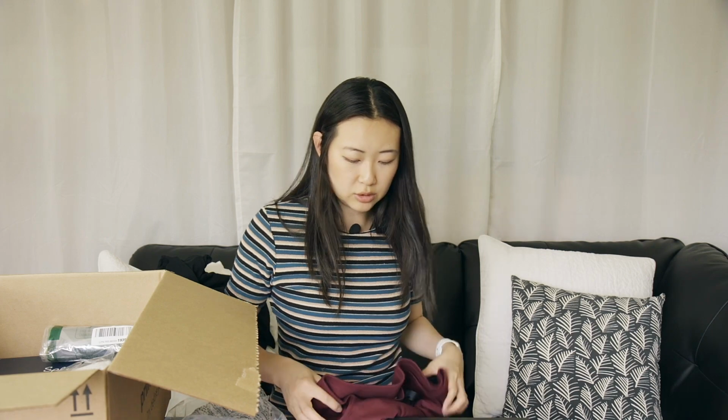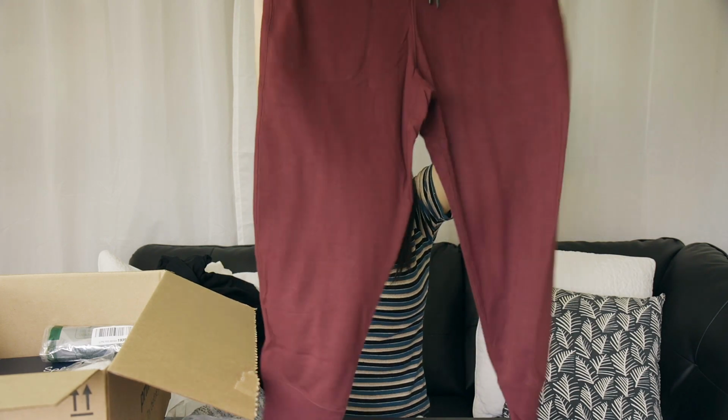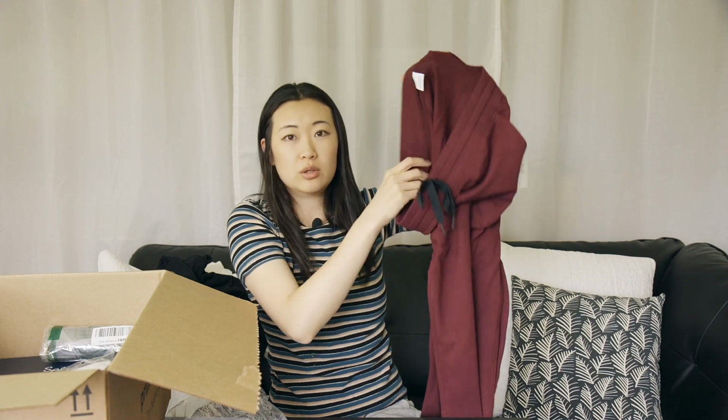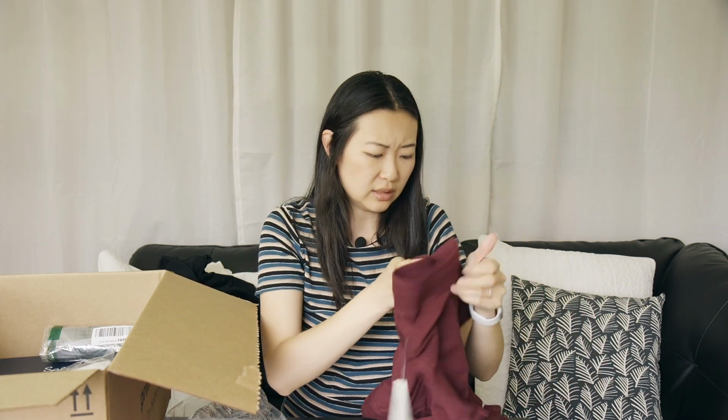So this is the Amazon Essentials Women's Studio Terry Capri in Windsor Wine in a size small. And these are just for wearing around the house, doing yard work or housework and stuff like that. I got these in a small too because I think somebody said that they ran big.